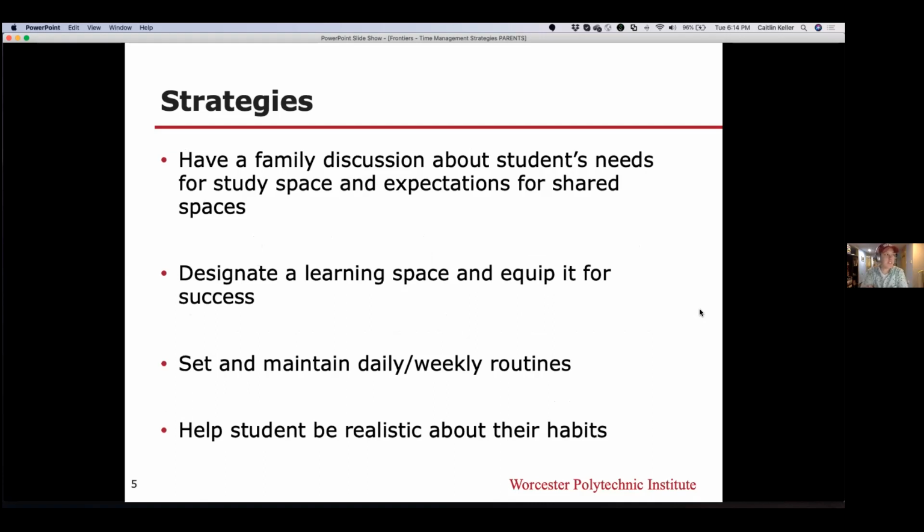Okay. The top bullet here is one that I actually spent a decent amount of time talking with students about last night, is for them to really think about what they need to be successful and then communicating that with their family unit or people that they're living with to help set some of the expectations and what supports they need. So they're advocating for themselves.